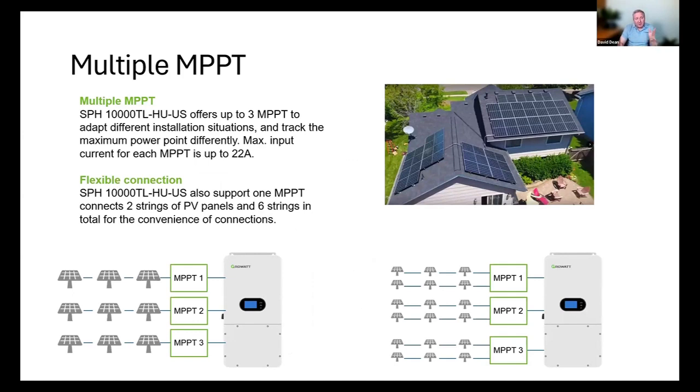You can do 1 string per MPPT, or you can do 2 strings per MPPT, and that's really what this is showing. Again, to be able to cover shading or different areas of the roof or whatever unique situations, and this will allow you to make the best configuration of that.